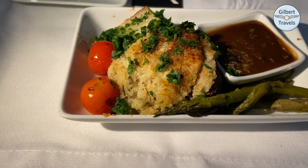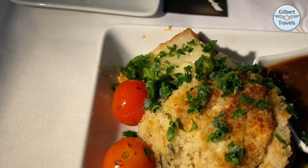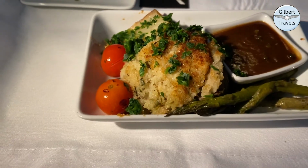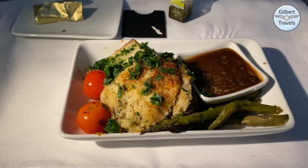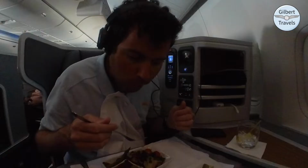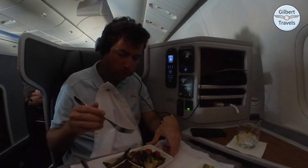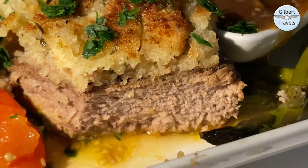All right, here is the Gorgonzola crusted filet of beef with potatoes gratin, blistered tomatoes, asparagus, and a balsamic demi glaze. Looks pretty yummy. Well, it looked promising. Unfortunately, this was the single driest cut of beef I think I've ever eaten.